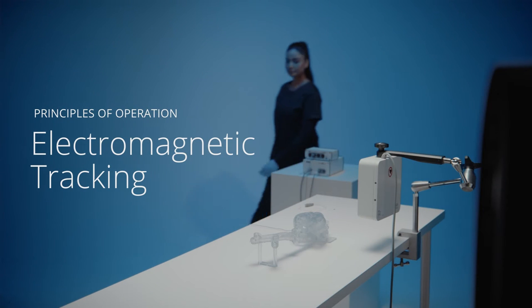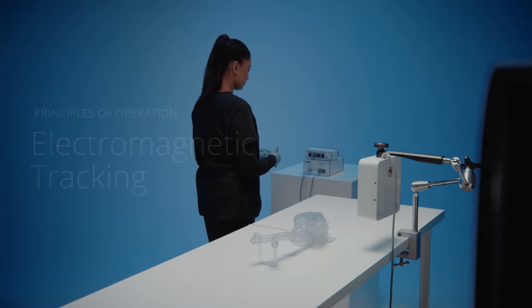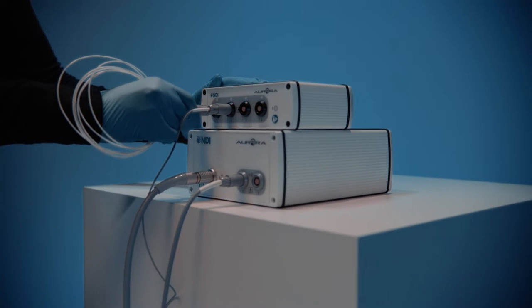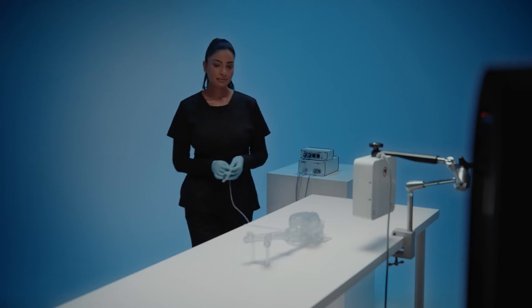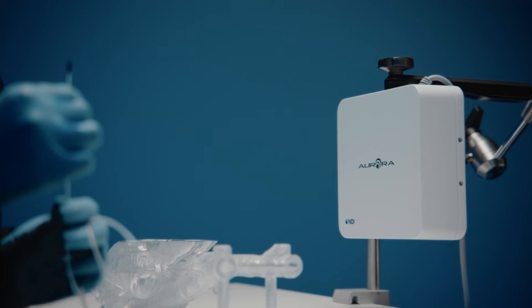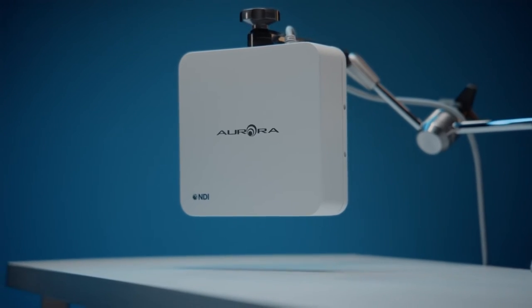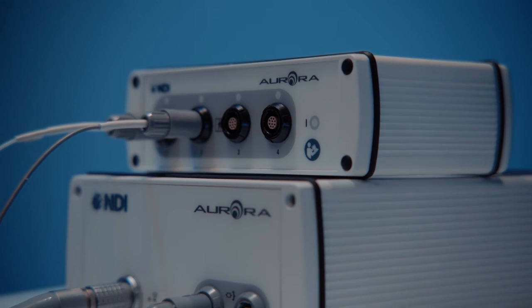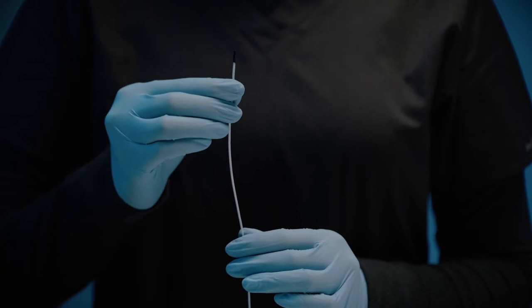The Aurora electromagnetic tracking solution is like GPS navigation for OEM image-guided surgery systems, using electromagnetic fields to locate and track medical instruments in 3D space. The Aurora electromagnetic tracking solution consists of four components: a field generator, sensor interface unit, system control unit, and microsensors.